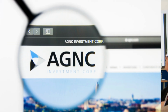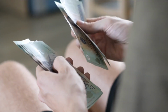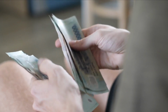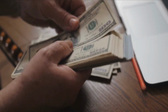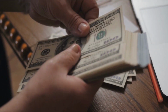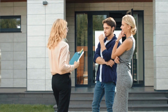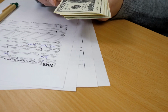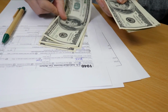Number 5. AGNC Investment. $8.4 billion market cap. 9% dividend yield. AGNC Investment, AGNC, $15.98, is a REIT, but it's not like Realty Income, Stag, or any of the other monthly dividend companies on this list. Rather than owning real estate, AGNC owns mortgage securities. It has the same tax benefits as a REIT, no federal income taxes if at least 90% of net revenue is distributed as dividends, but a significantly different return profile.